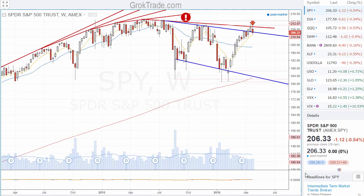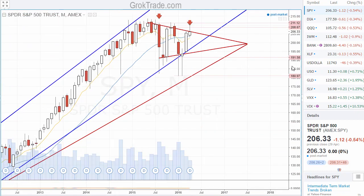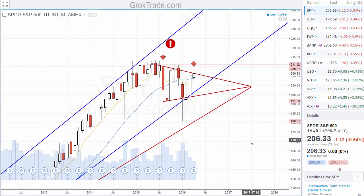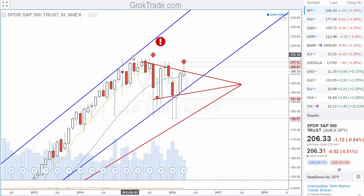Now, one thing on the spiders. I'm going to go back to the spiders, go to the monthly chart. Now, this is important that we look at the monthly. I'm going to share with you why I did what I did in my trading. I was flat until Friday, end of day. I went ahead and put on a decent-sized position to the short side because of what I'm seeing here in the month, because the month of April is over and it closed below a major trend line.